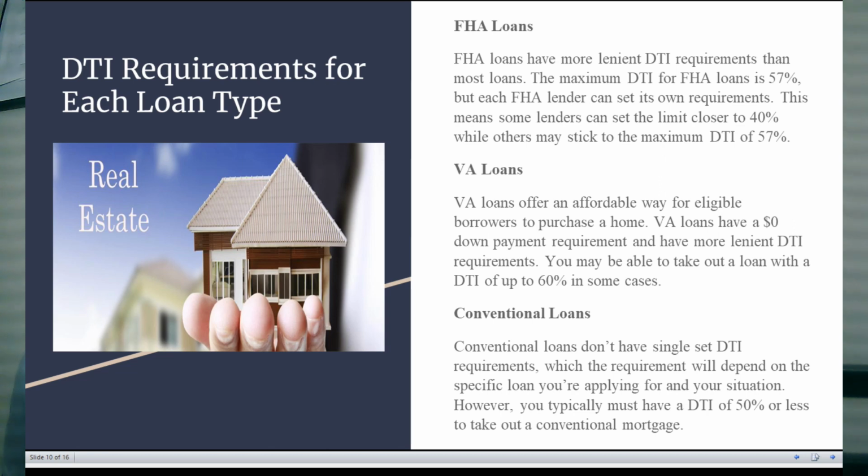VA loans have a 0 down payment requirement and have more lenient DTI requirements. You may be able to take out a loan with a DTI of up to 60% in some cases. Conventional loans don't have single set DTI requirements; the requirements will depend on the specific loan you're applying for and your situation. However, you typically must have a DTI of 50% or less to take out a conventional mortgage.